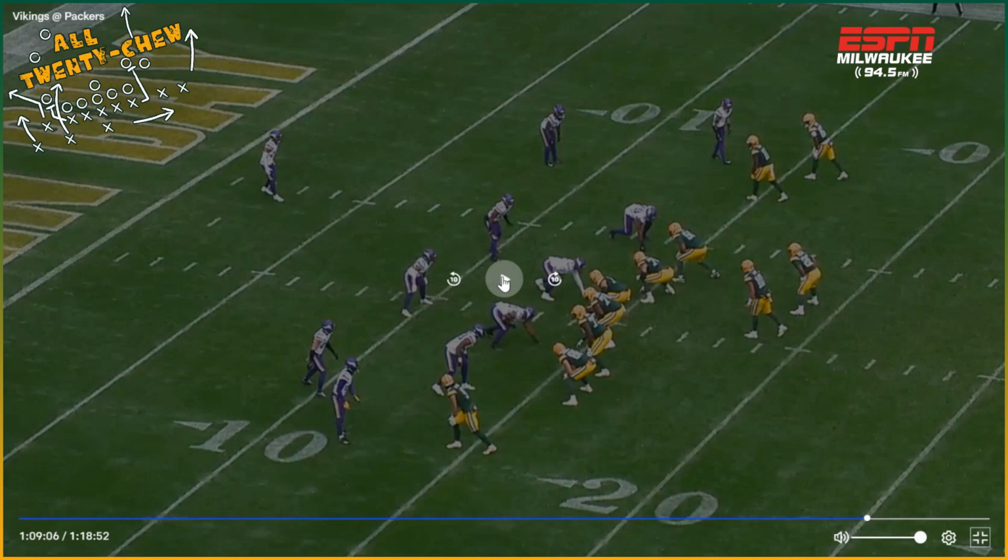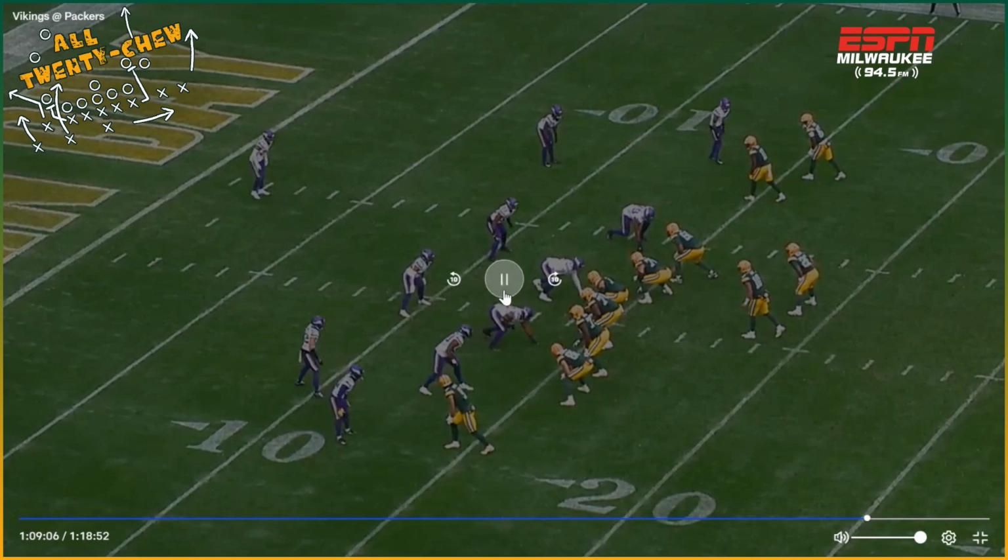All right, so 2nd and 9 from the 14. You got 2 receivers at the top, 1 receiver on the bottom. AJ Dillon in the game at running back, and then Musgrave at tight end. Here we go.